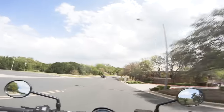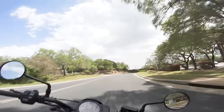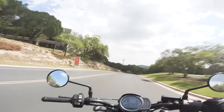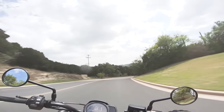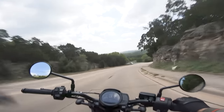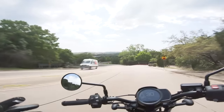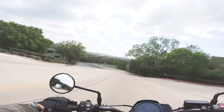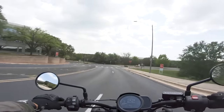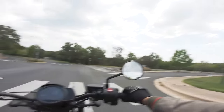Now, one thing I will say too, because I did try to wheelie it on my very first runabout with it, and as far as I can tell, there's no way to completely turn off traction control to allow front wheel lift on this motorcycle. It pretty much always cuts out, which is a bummer. If anyone knows of a way to completely turn off traction control and allow you to have fun with it, let me know in the comments, because as far as I could tell riding this thing around, there was not a way of doing that.